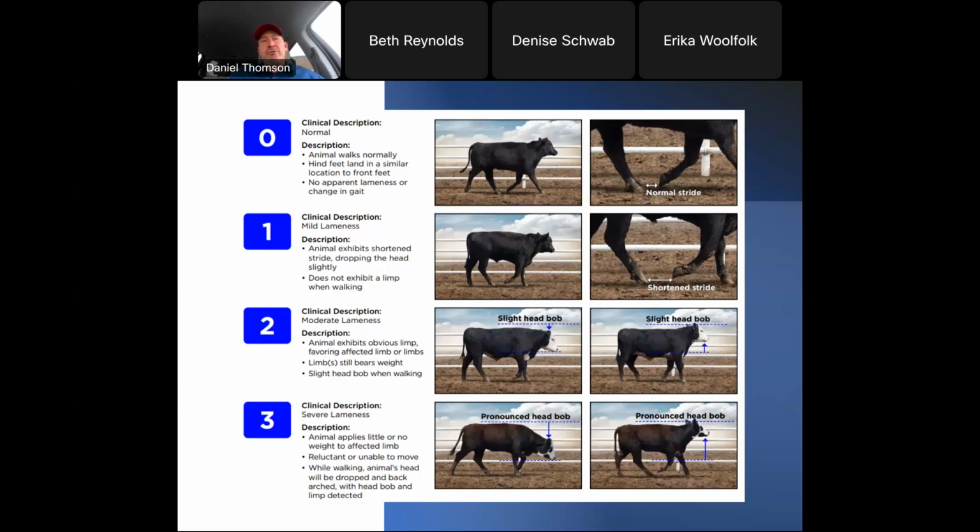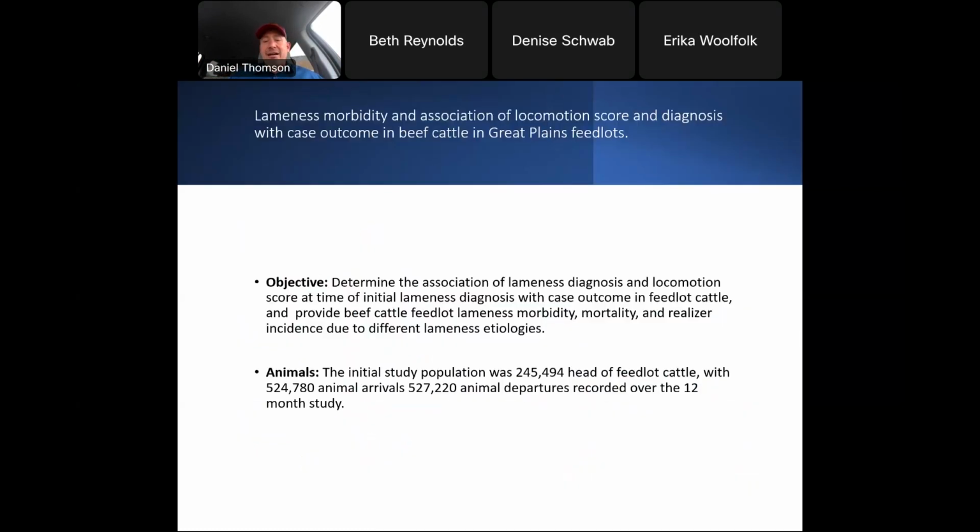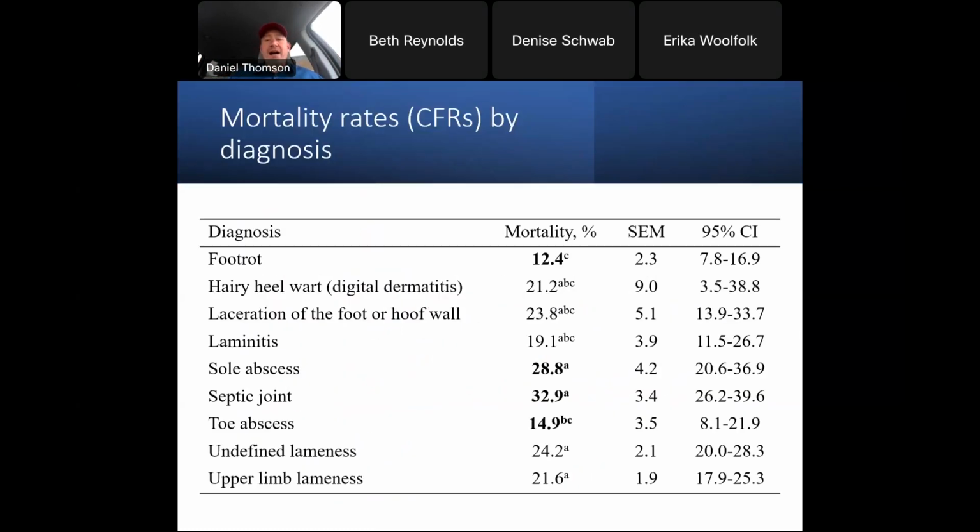So 0, 1, 2, and 3, and that's important to understand because we went out then after we trained feed yard cowboys and trained personnel to find cattle of different severity. We went out, had them pull all the animals that they found were lame, give them a severity score of the lameness, and once we had that, then we looked at case outcome. And what we found, first of all, in our surveys was when we start truly diagnosing the animals at the chute and using hoof testers and picking the feet up and looking, we could get good diagnosis.